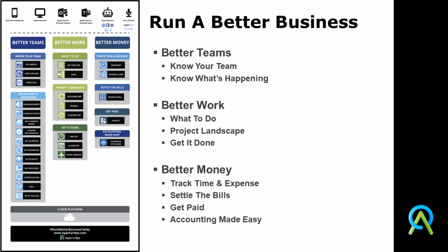The AppsForOps platform is a single platform, with one login, which has multiple powerful workflow-enabled apps that are smart alone or brilliant together. In order to assist SMBs to run a better business, the AppsForOps platform is broken down into three categories. Better team, which includes know your team and know what's happening. Better work, which includes what to do, project landscape, and get it done. Better money, which includes track time and expense, settle the bills, get paid, and accounting made easy.